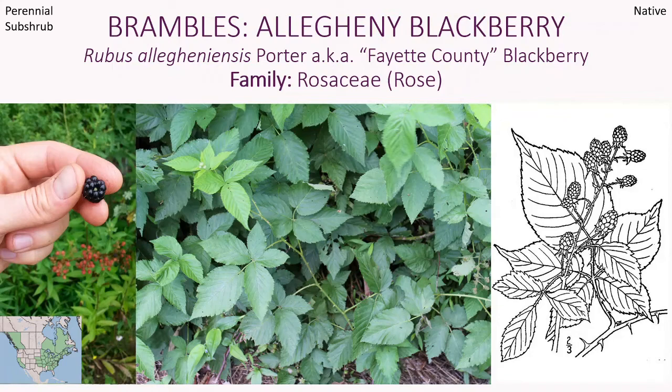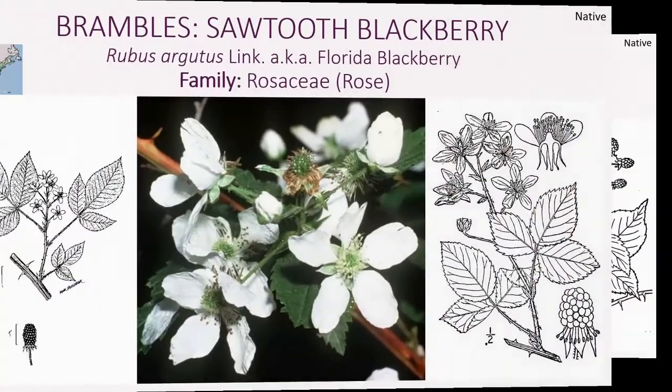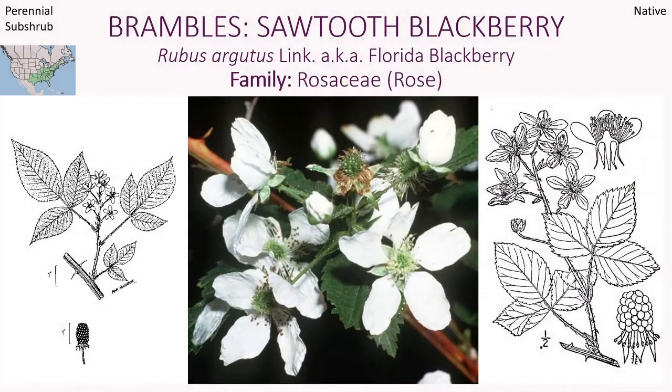And as you can see here, this is the distribution map. They're very, very common in the eastern and central part of the United States. You might find another type of blackberry known as a sawtooth. It just means that the teeth along the margins of the leaves are definitely more like a saw.